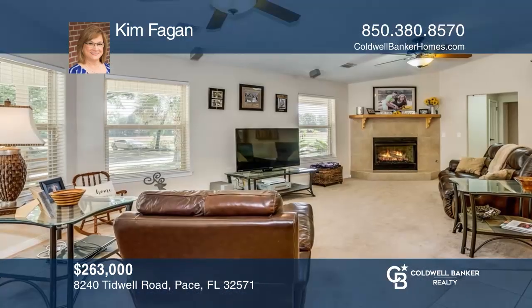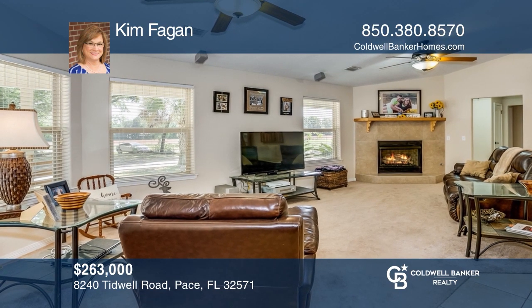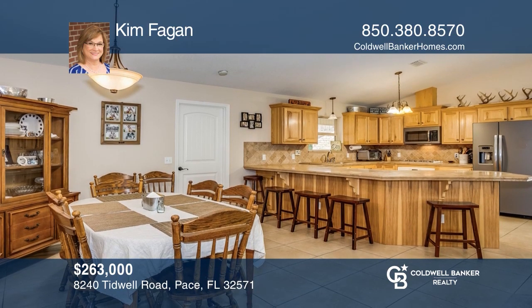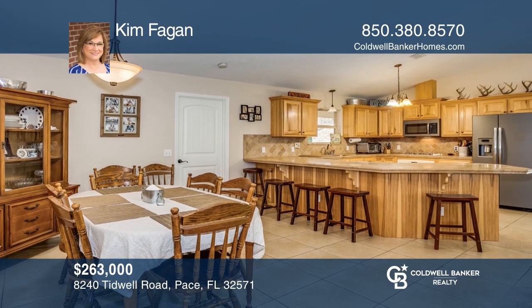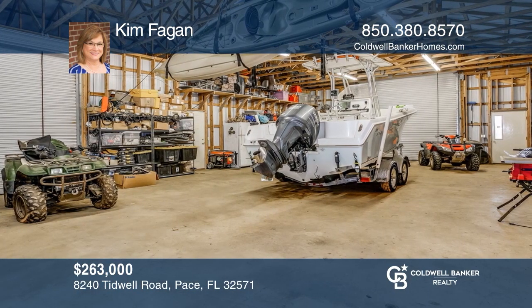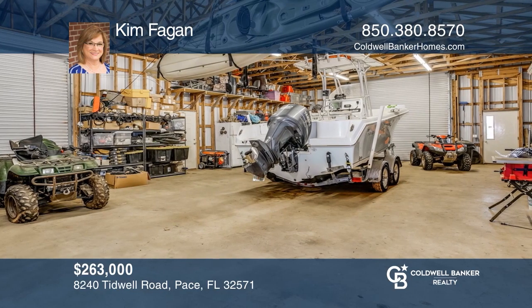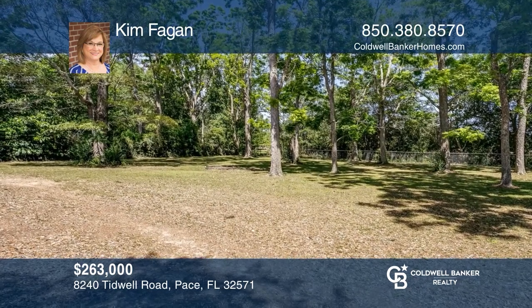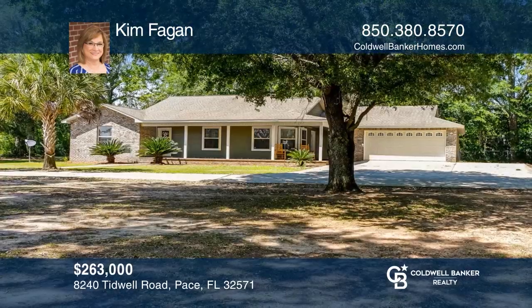This property will impress with its southern charm, curb appeal with the wraparound porch, custom kitchen upgrades, detached garage, and a half bath and workbench. The property also offers a 1,440 square foot barn with electricity, water, and covered overhang on each side, all secluded in a beautiful place to get away yet close enough to town. Pick up the phone and call Kim Fagan to schedule a tour today.